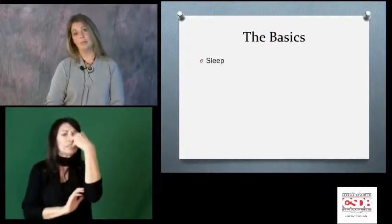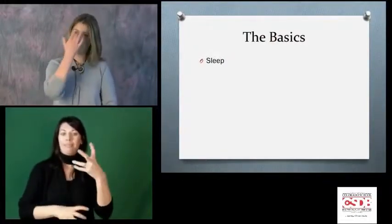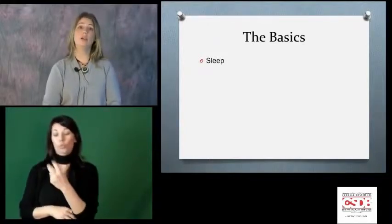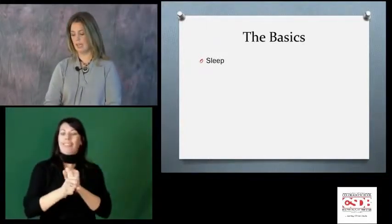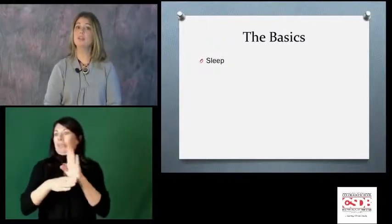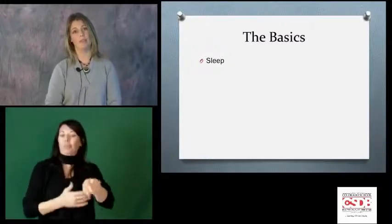For instance, sleep. They recommend that children ages 7 to 12 get 10 to 11 hours of sleep a night. Children ages 12 to 18 get 8 to 9 hours of sleep per night. If it's been a busy time and your child has not gotten enough sleep, this may be the reason that you're seeing those negative behaviors.